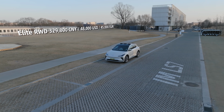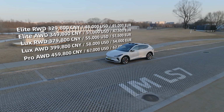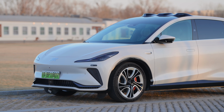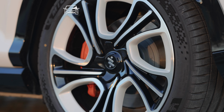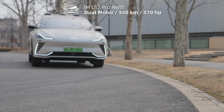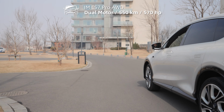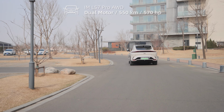The LS7 Elite rear-wheel drive, which is the base model, will set you back 329,800 RMB. The LS7 Pro all-wheel drive, which is the highest model, will set you back 459,800 RMB. That is a 130,000 RMB price jump, which is rather extreme when you think about it, but there is a ton of features in the Pro all-wheel drive version.